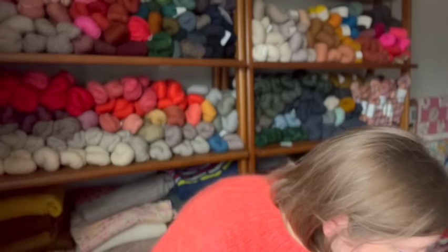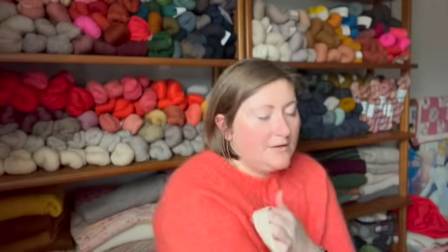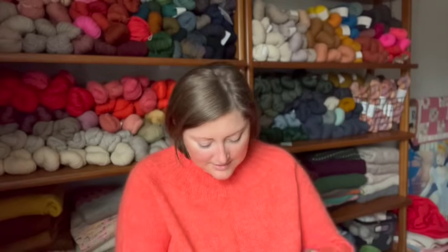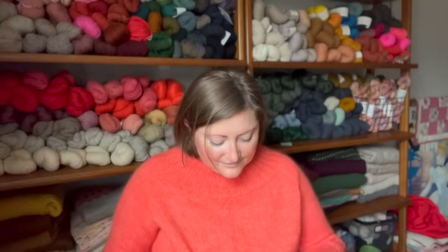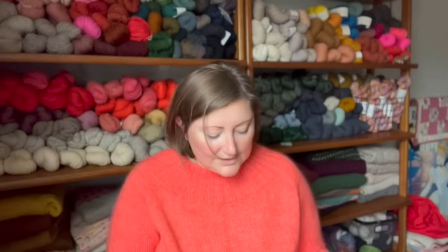All right. Okay. I have a big WIP, but I'm going to show the little WIP first because I've barely done anything on the little WIP. But it also is a hand spun project that I'm pumped about.